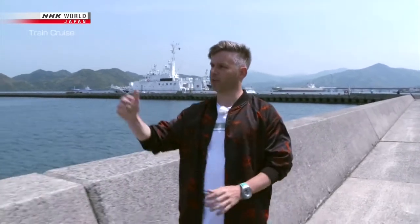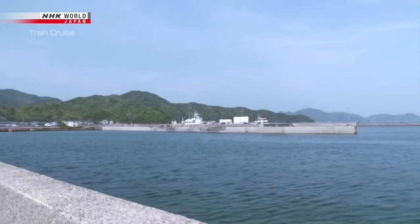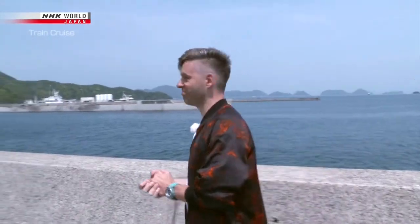So I'm about to take a boat, which is just parked over here, and it's going to take me around, first of all, this island here. This is Omijima. The water is particularly blue here, particularly pretty. And we're going to go around this mountain and around several other mountains all around this area. You can see in the distance there are lots and lots of little islands and mountains. That's what we're going to do. So let's go and check it out.